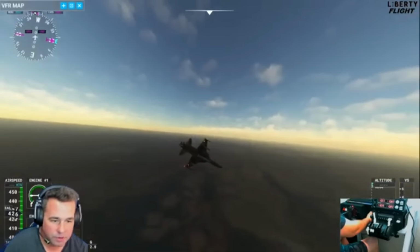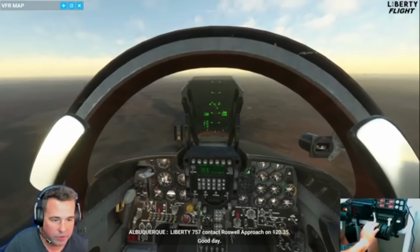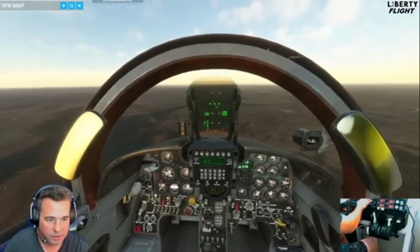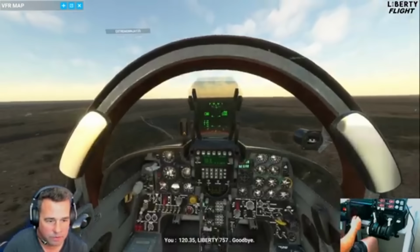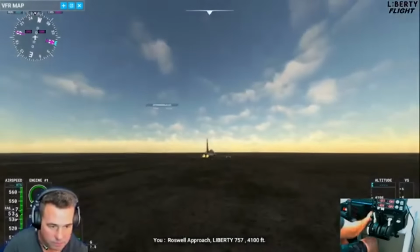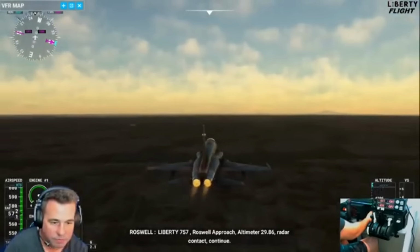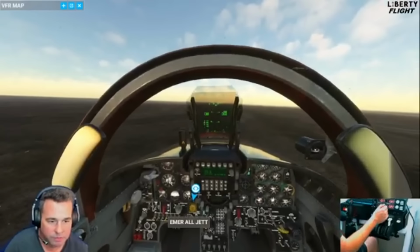There's a Ninja out there. There we go. We're going to go right off the ground, low and fast here. Full afterburners on. Check. Here we go. 520 knots. This thing is a missile. Let's see what it can do.